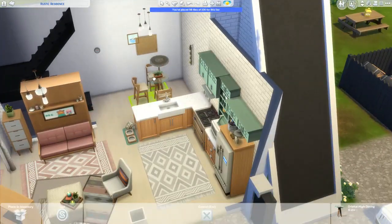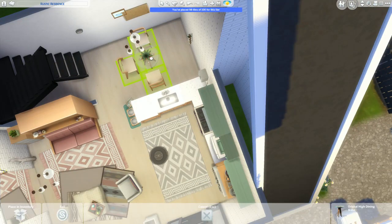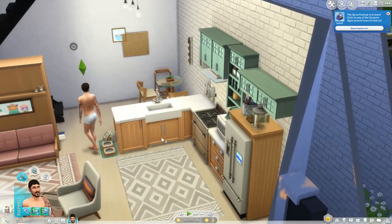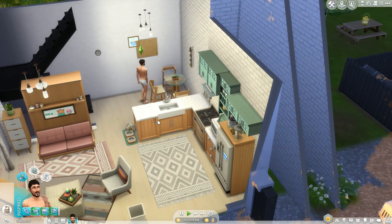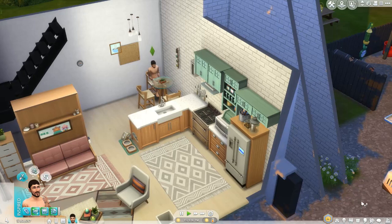Now let's spruce up our eating area. Our Sims need to be able to use this space. So if I put it right here, Builder Bob, can you sit in this chair for me, please? Can you? Thank you. Can you sit in this chair as well? Oh, awesome. He can sit in both spaces. Alright, so that works for me. Come on out. Come on out. Thank you.